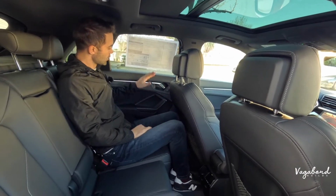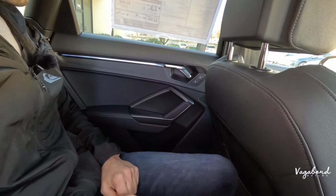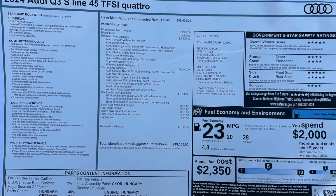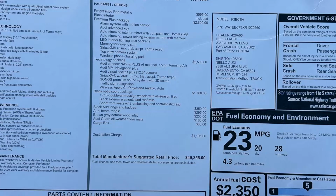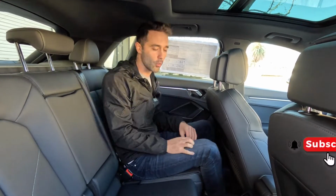Now guys, door panels, yes, you do have the ambient lighting back here as well. Same look on the door panels with your Sonos sound system as well, okay? But as promised, here's the MSRP sticker now, guys, so you guys get an idea of what comes on this car, because there is just so much to mention. This video would be way too long and you wouldn't be watching it here at Vagabond Builds. But we appreciate your viewing on our video here at Vagabond Builds.